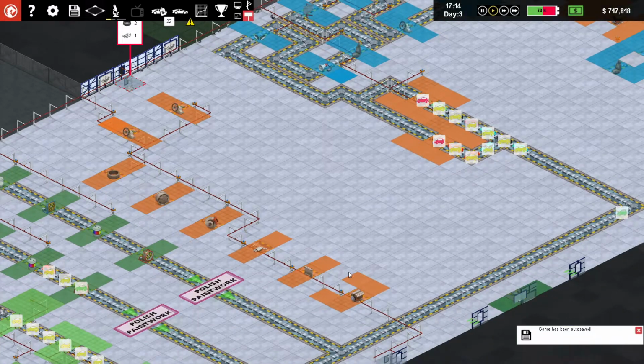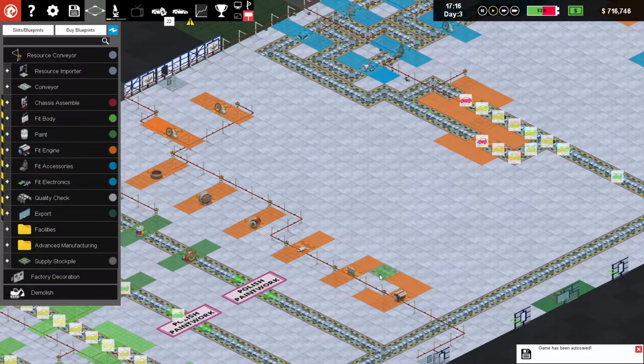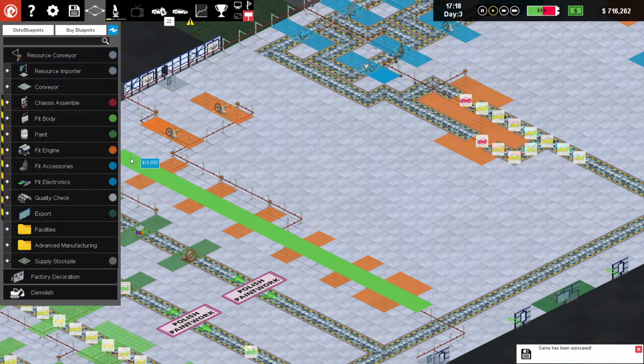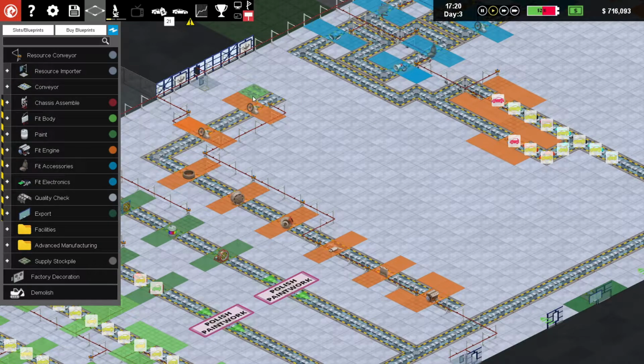Okay, good. Now we'll carry on down here, because that's what we need to do. And you go all the way up there like so. Then you go all the way across there like that. And then we'll make it short as we can and get you onto there.